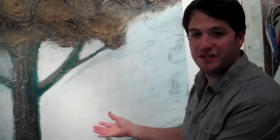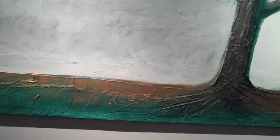I use a lot of texture, as you can see, but this piece is inspired by feeling an emotion rather than an actual place. I actually do a lot of poetry through the background, and it's a large piece, 6 foot by 4 foot.